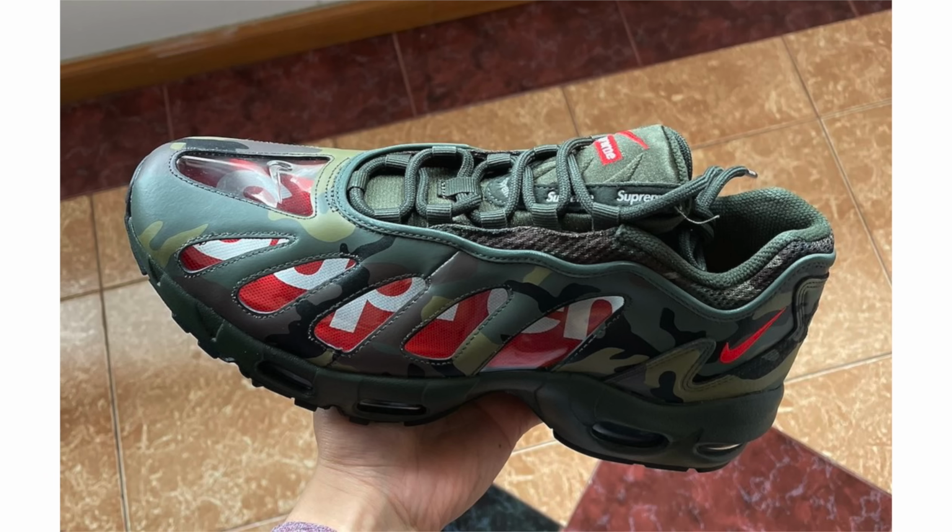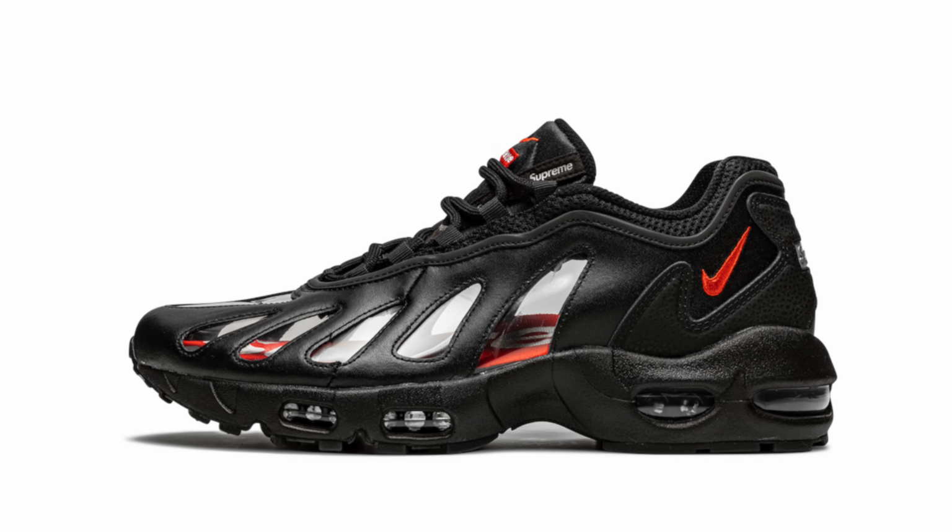So each pair will feature a similar theme. They feature transparent areas on the panels, and then the overlays will feature leather. Now, depending on the shoe, the camo pair will feature camo, and the other two will have black. Finishing the look, Supreme branding lands on the tongue, insoles, and heel.